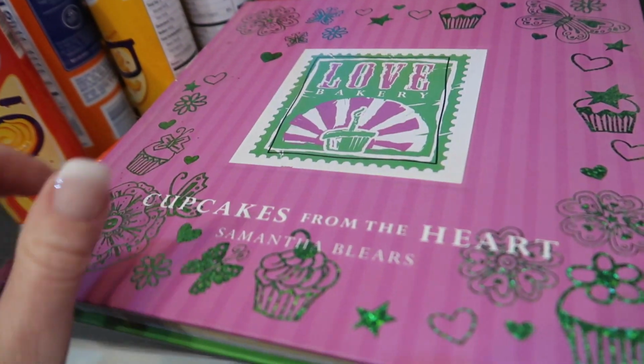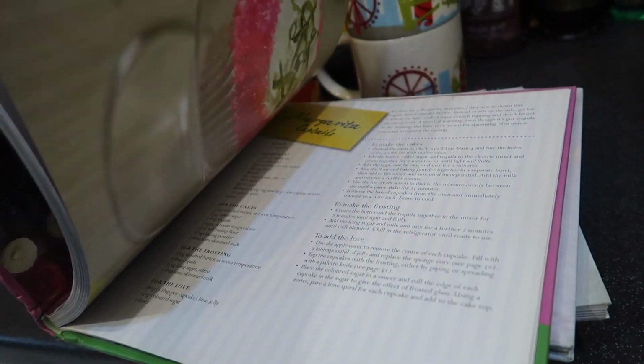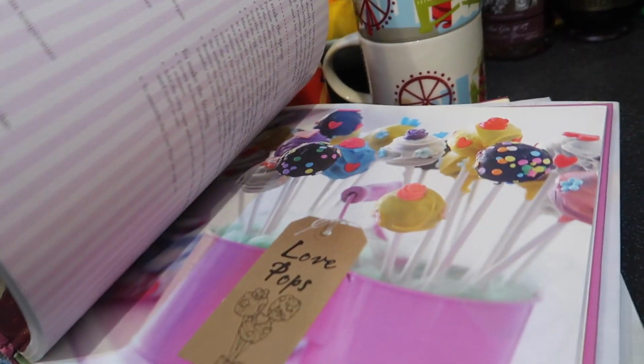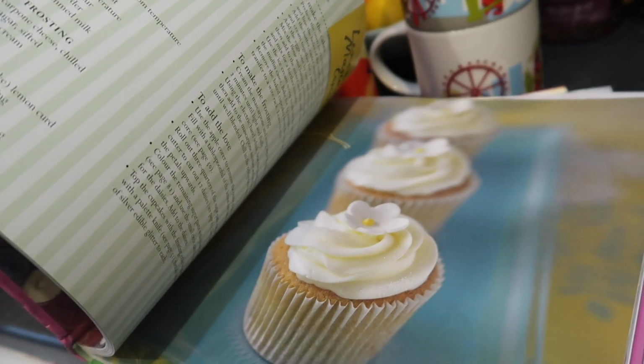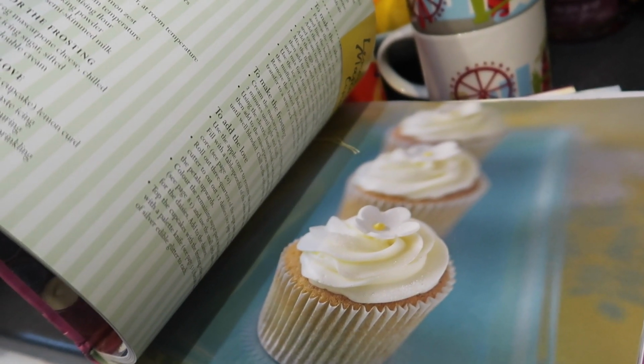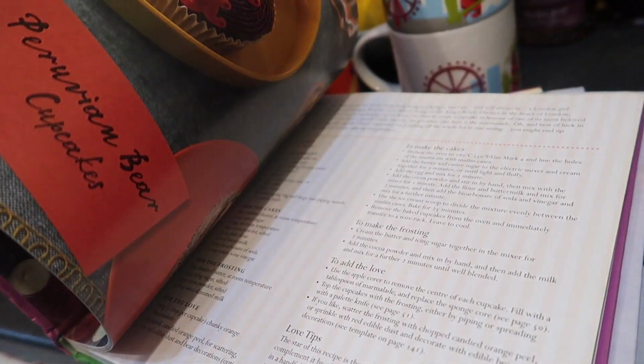I remember loving this one, the Love Bakery. A friend bought me this for my birthday. I baked from this one so much. But, oh, what's it in? It's in grams. I don't think I'm going to keep this one.